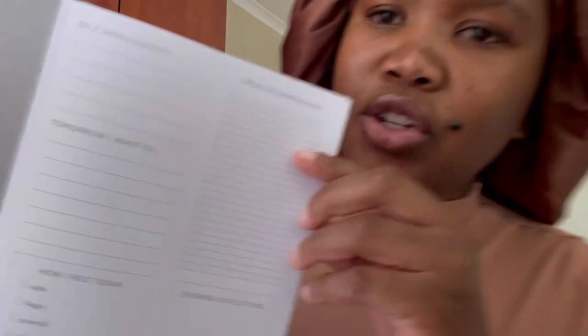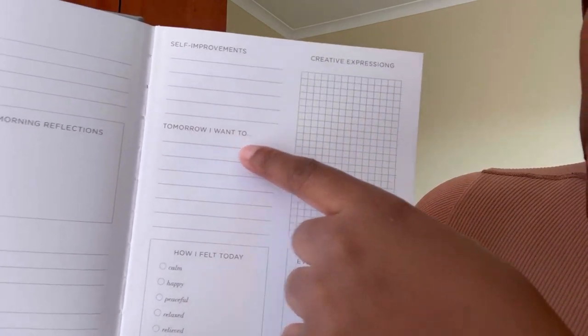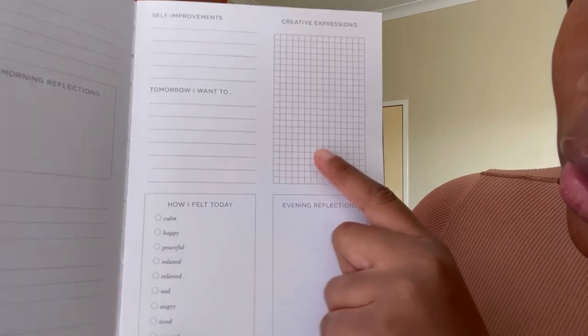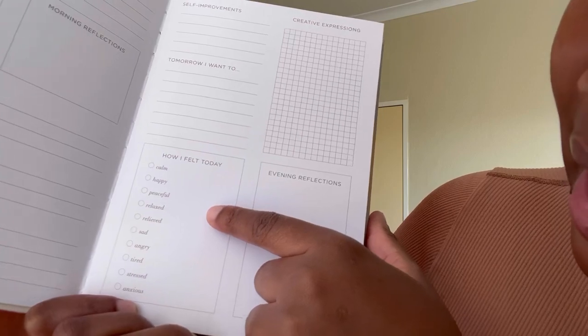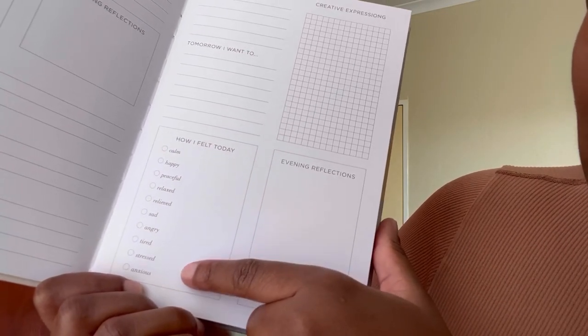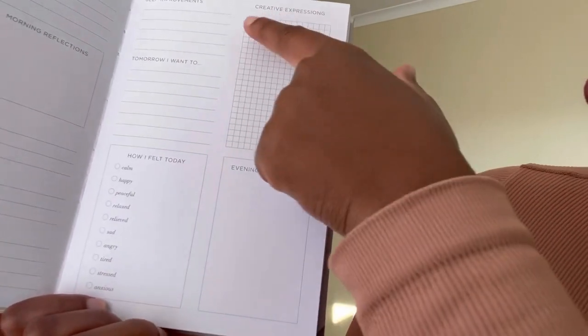And then the next page, self-improvement, you write it down. Tomorrow I want, you write what you want tomorrow. And how I feel today: calm, happy, peaceful, relaxed, relieved, sad, angry, tired, stressed, anxious. You tick how you feel today. Evening reflection, creative expressions. I saw this pen, I was like, oh my god, this pen is so cute. It goes with the gratitude journal, my pen.